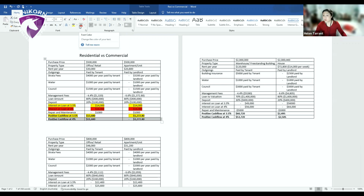Of course, we haven't done the depreciation on it, but if we do depreciation, both of them are going to end up very similar as well. So what we're also going to see here is I'm going to highlight the red bit. This is what happens if interest rate goes to 4%. Let's say in 12 months time, we're going to be at 4%. Some people think it's going to be earlier, but in 12 months time, we're going to be at 4%.